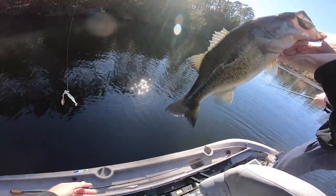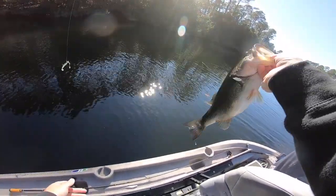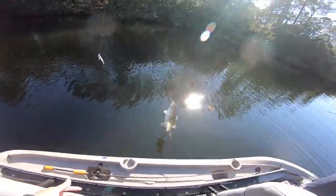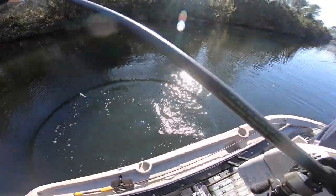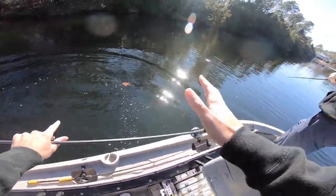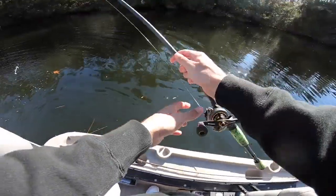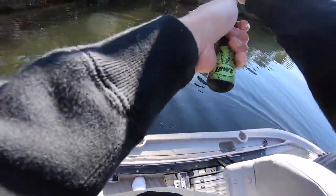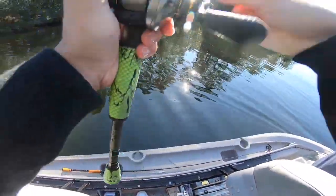Oh, he is on the brink of it, I promise you. That is just a slab. Well, first fish today, man, just straight football. That's the definition of a football. He just went thump thump on this underspin. I said, okay, let me just lean into you real quick.